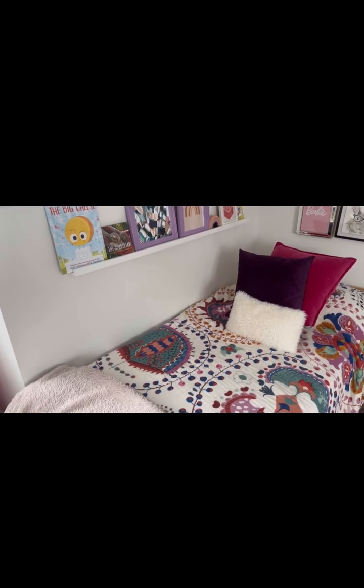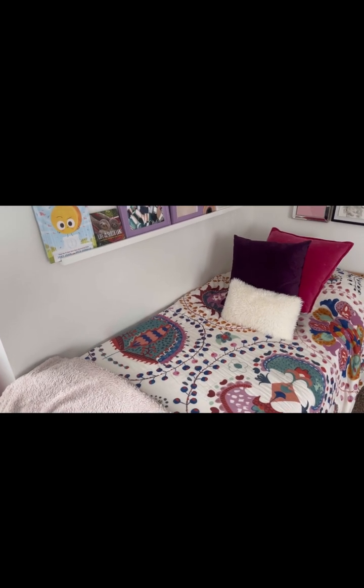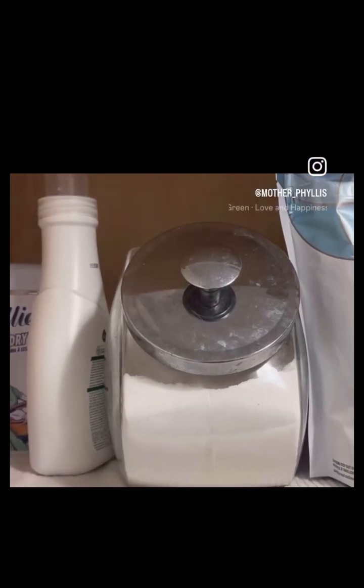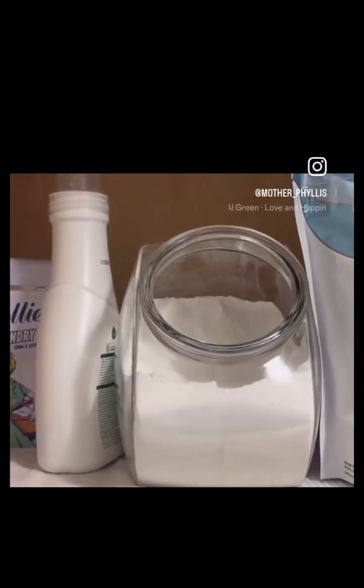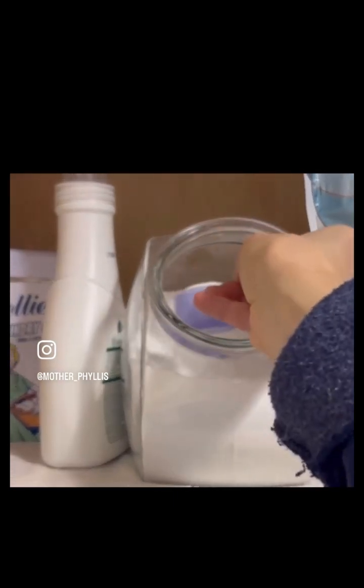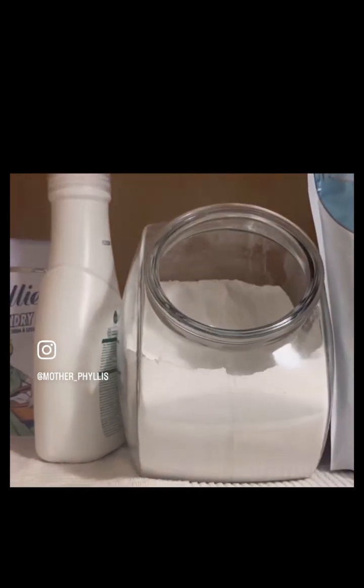I try to do laundry at least one load a day. This is how I stay on top of laundry with four kids. I have tried other methods, like for instance doing it once a week or twice a week, and it just piles up. It's just nuts. So a mom hack of mine is definitely do at least one load a day.